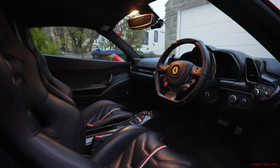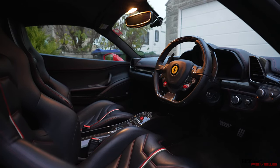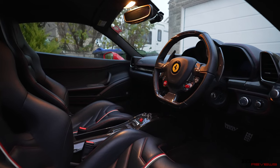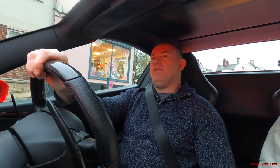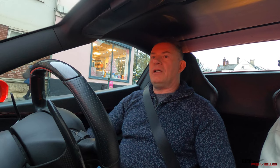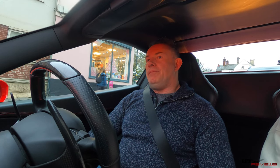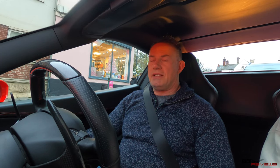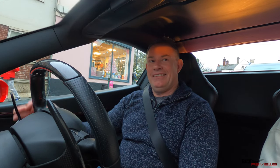Now, what would people expect? Well, they would expect refinements to a certain degree, but you could arguably say harsh refinements, because obviously it's not a comfort car per se, but they would expect particularly luxurious styling, sporty styling, and the 458 has that in spades, of course, very much so.